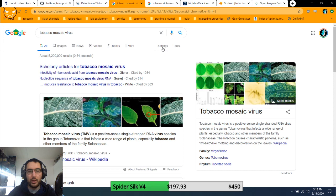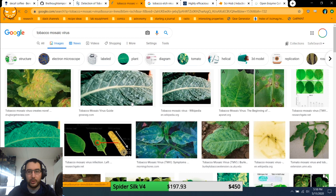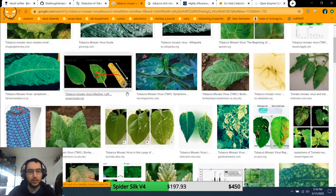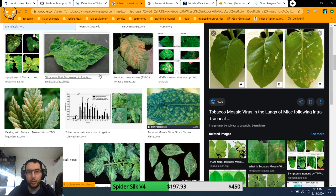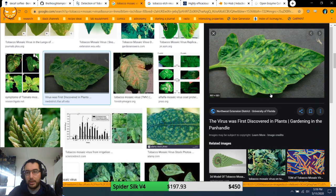Now, here are some pictures of what tobacco mosaic virus looks like, and you can see that it looks fairly similar. The thing is, though, there are literally hundreds and hundreds of different plant viruses. There's like a top 10 of the ones that tend to affect crops the most, but here's a really good example. It starts as these little dots, and then it just gets progressively worse. And you can kind of see that there. Tobacco mosaic virus is a bastard. It ruins crops. Here's a really good one. That looks to me basically exactly like what's going on with my plants.